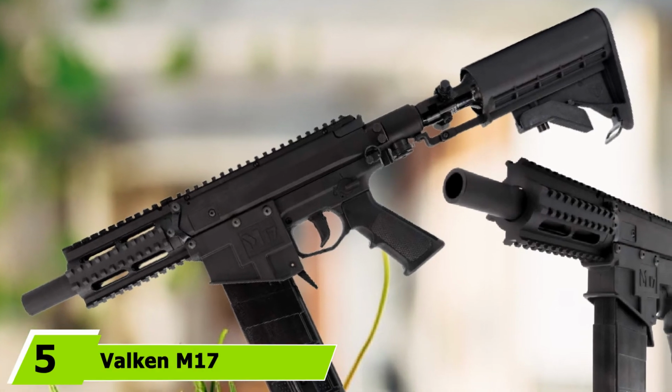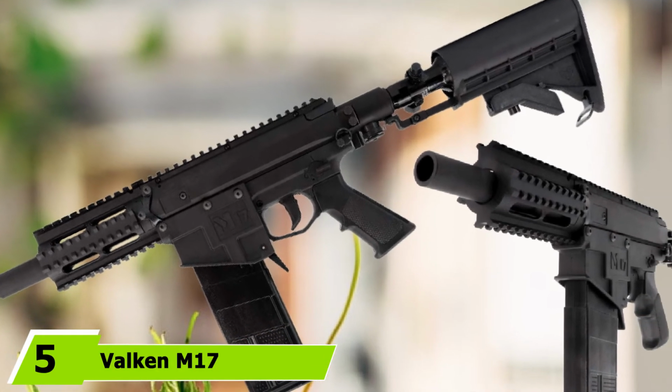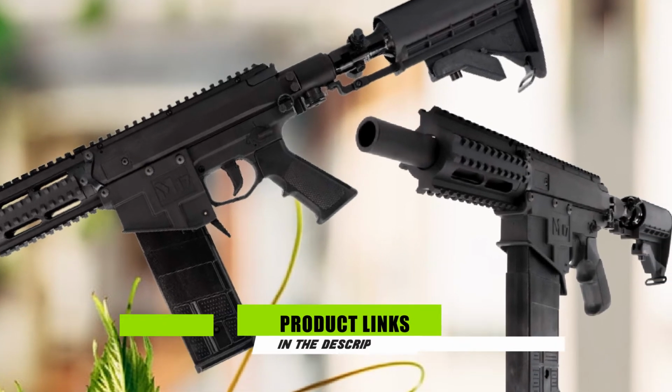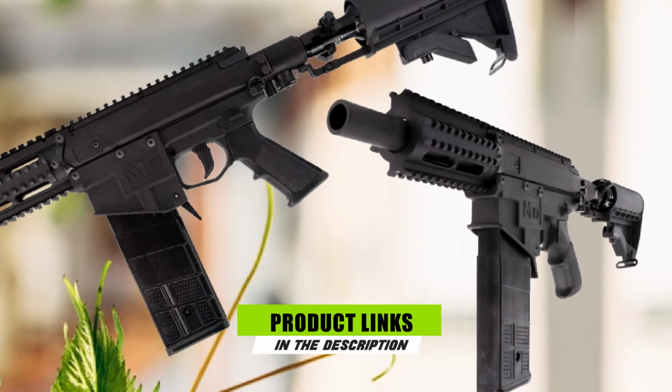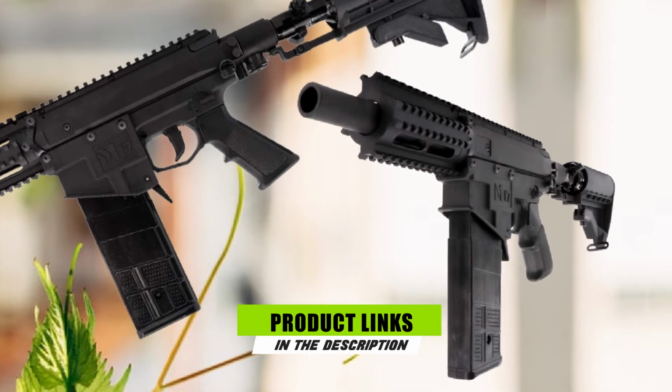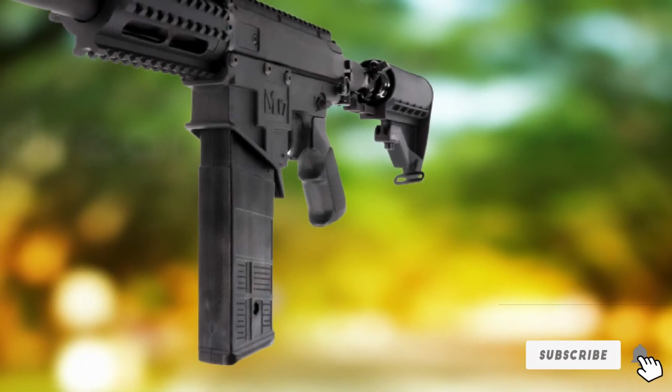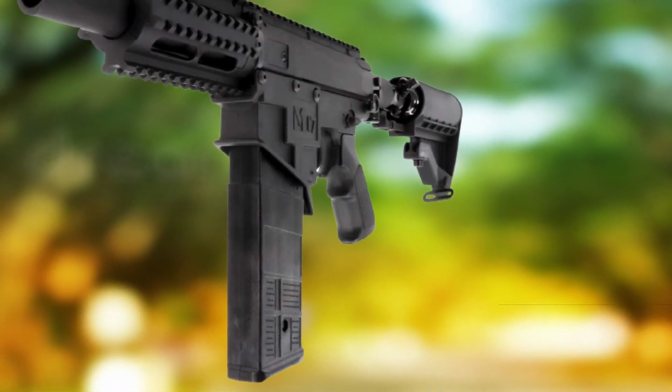Number 5. The number 5 position is held by the Vulcan M17. Looking for an affordable mag-fed paintball gun with first strike capability? Look no further than the Vulcan M17. Currently priced right under $300, the Vulcan M17 is in my opinion the best mag marker for players on a budget.